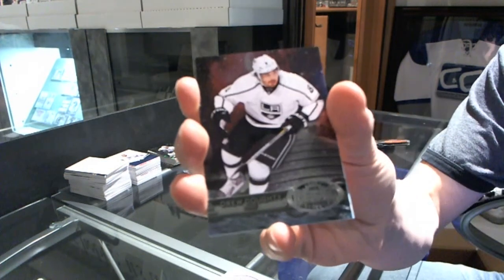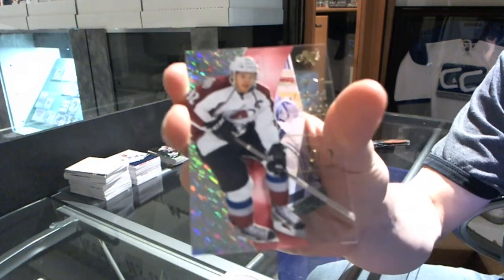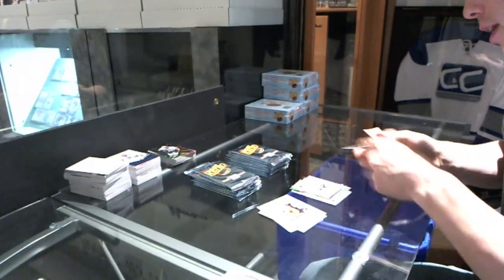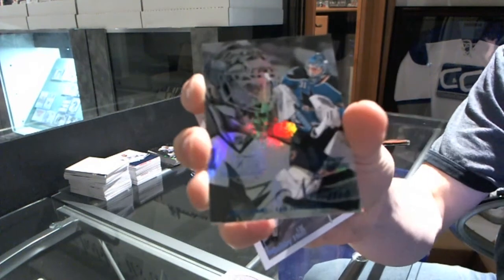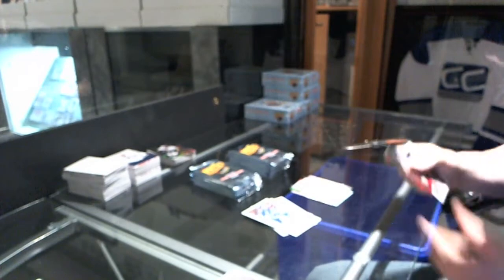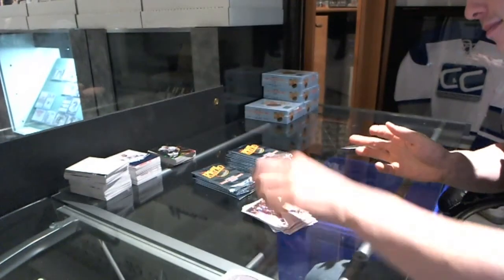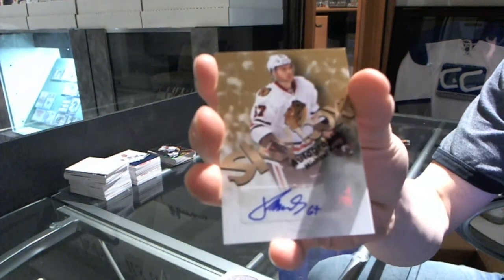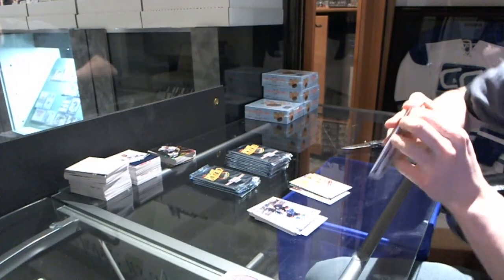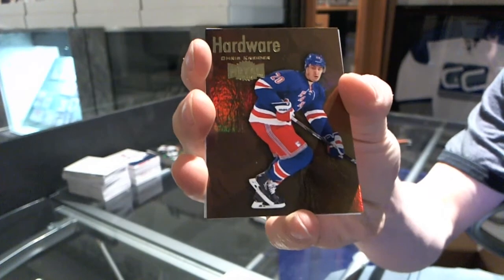We've got a Metal Universe for the Kings, Drew Doughty, and a retro for the Wings, Pavel Datsyuk. EX for the Colorado Avalanche, Gabriel Landeskog, and a retro for the Canucks, Cory Schneider. Flair Showcase Blue, numbered to 150 for the San Jose Sharks, Antti Niemi. Autographics for the Columbus Blue Jackets, Cam Atkinson. Skybox autograph for the Chicago Blackhawks, Michael Frolik. Metal Universe Hardware for the New York Rangers, Chris Kreider.